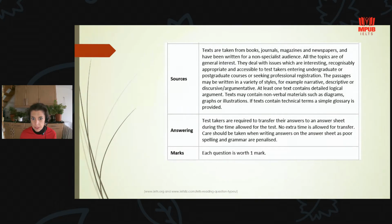This is really, really important. I should make this really, really bold. In the hour, you have to transfer your answers to an answer sheet. You do not get extra time for this, okay? And so many students, there's just so much going on, they forget, which is understandable, but you don't get extra time in the reading to transfer your answers. So you need to do everything. When that 60 minutes is up, when that hour is up, it's done. You can't do any more. So be very mindful that you need to get everything done.